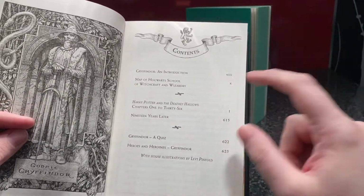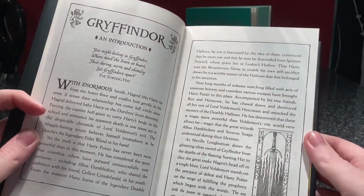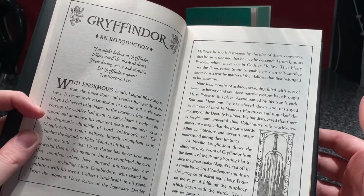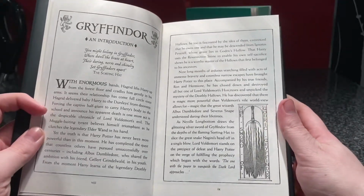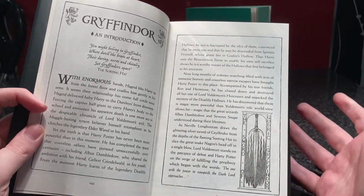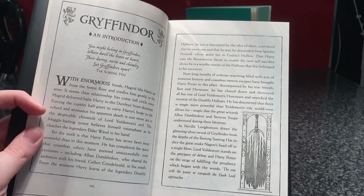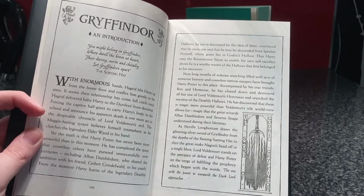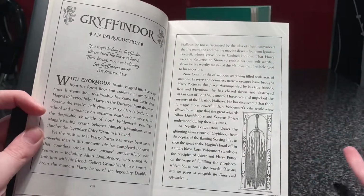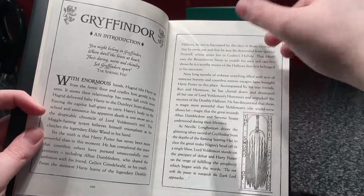So we have an introduction of Gryffindor, a Gryffindor quiz, and heroes and heroines of Gryffindor. So this is Harry, and I'll let you have a look at that. And it mentions how it's related to the story and how it's a Gryffindor journey, really. Harry and Ron and Hermione chase down and destroy Voldemort's Horcruxes. I think this is probably the best one to get for Gryffindor versus Slytherin, because it is the greatest battle of Gryffindor versus Slytherin in the stories anyway. The Deathly Hallows, the last book. This is where Gryffindor does defeat Slytherin for the last time.